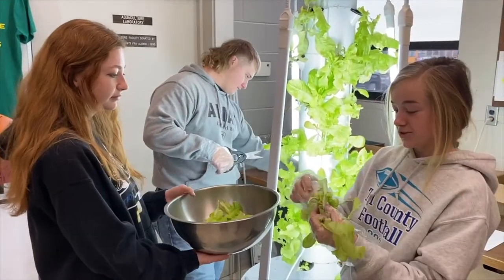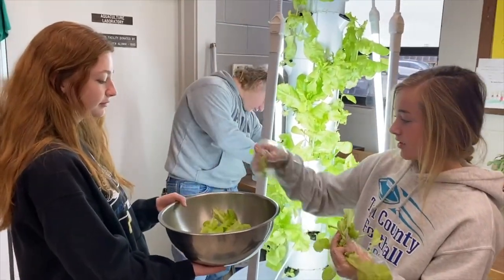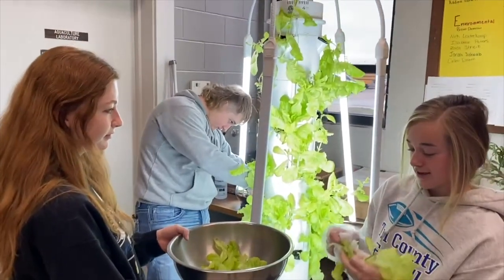Harvesting our lettuce, which we do every 2 weeks. This is for our greenhouse and cafe grant.